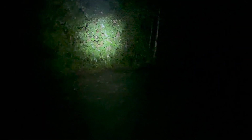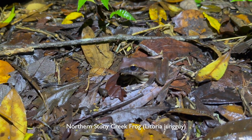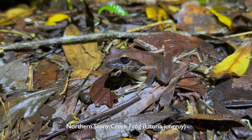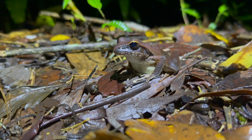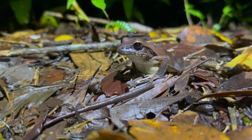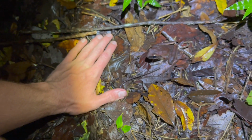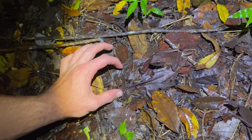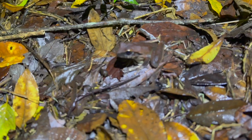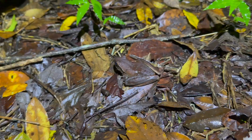We got an eye shine across the car park. Assuming it's either a cane toad or a jungguy. Jungguy. Big female northern Stony Creek frog, Litoria jungguy. These are a sexually dimorphic species, with the males being smaller than the females, and the males are this beautiful bright yellow colour. The females are a lot more dull and significantly larger. So this is a large female, and the males are generally about that big. But you can see all these frogs have got amazing camouflage. If I didn't see that eye shine, I would not have seen it.